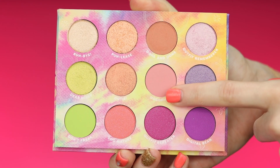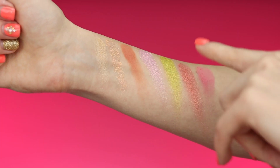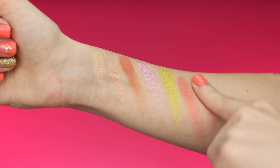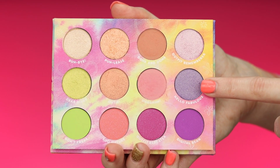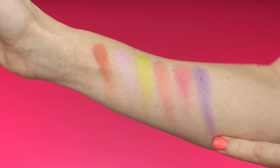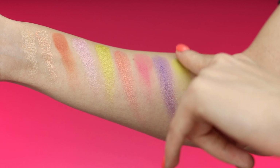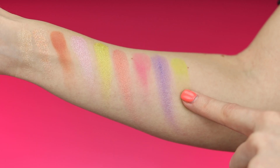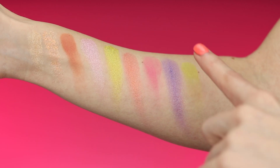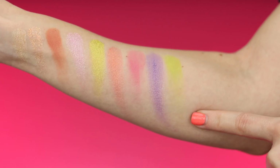Next is the shade Ugh. I'm not really sure how to say that one. It's more of like a sound effect. Hello Fabulous. That one is also gorgeous. Don't Freak. That one was a little bit lighter than I was expecting it to be when I swatched it, so I'm going to add a second layer. Yeah, that's definitely a shade you're going to have to build up.